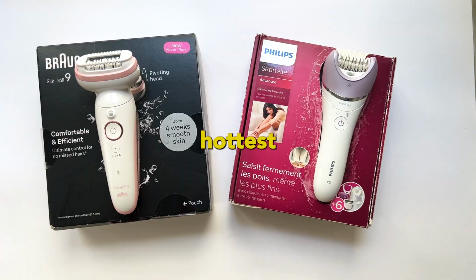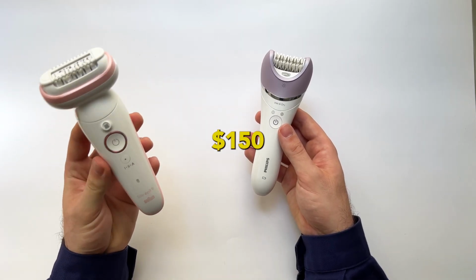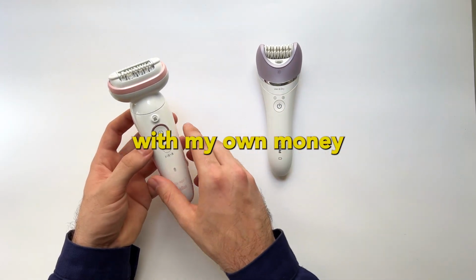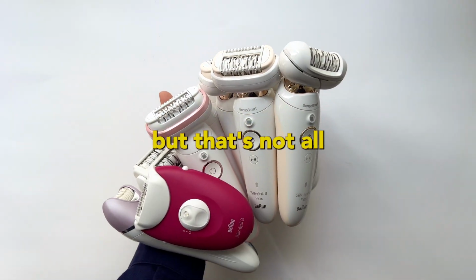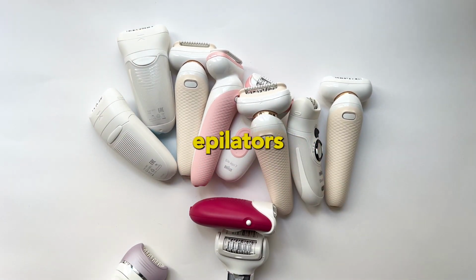I just bought the two hottest epilators on the market. The latest Braun Silk Epil 9 for $150 and the Philips 8000 for $80. I bought them with my own money to give you an honest review of which one you should buy. But that's not all. We are also going to discover how they perform versus other epilators on the market.